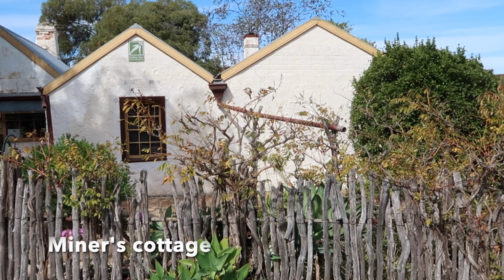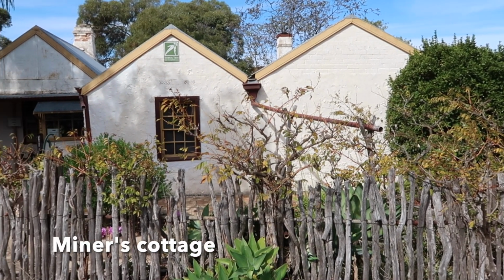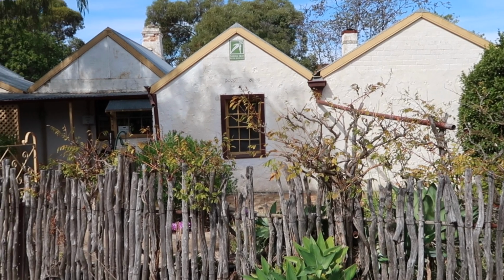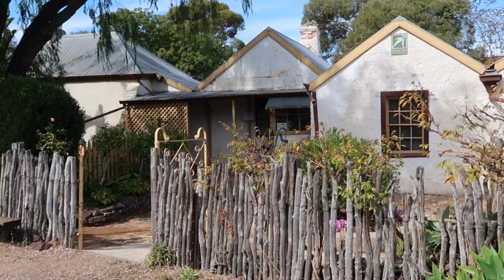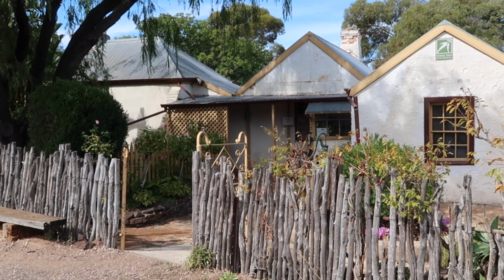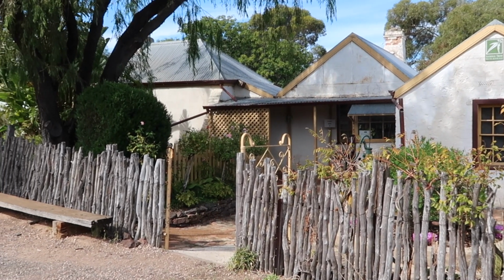The actual town of Moonta is about a kilometre away and it was the administrative centre. But most of the miners lived in cottages at the Moonta mine site. This one, built in about 1870, has been restored by the National Trust. It was built using wattle and daub.